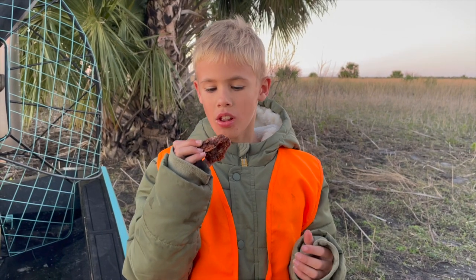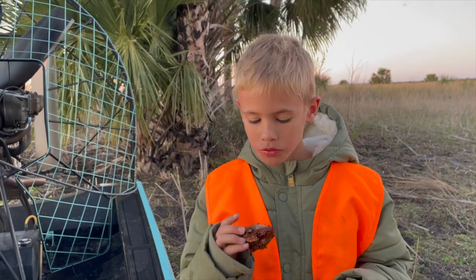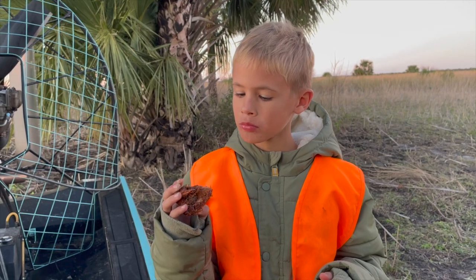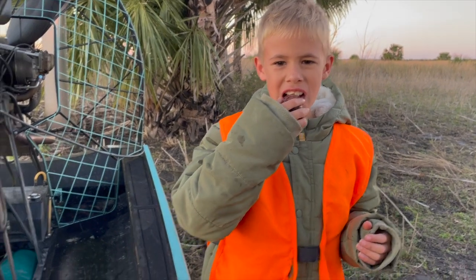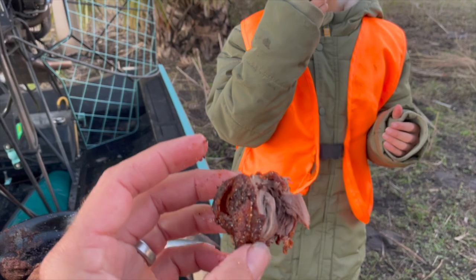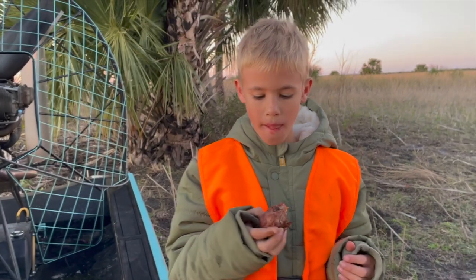Oh, it's hot. Good. Good? Bite it from the side so you get some of the breast meat. Mmm. Wait, I was eating a bone. It actually cooked perfectly.